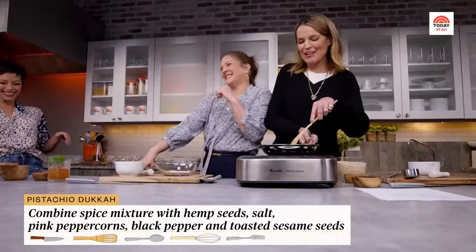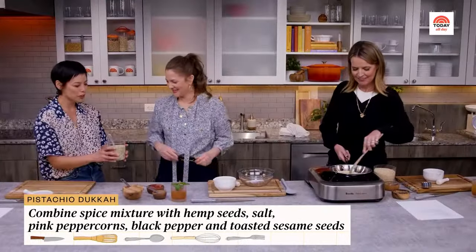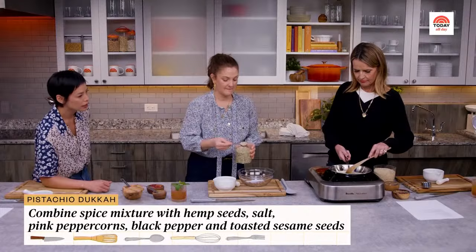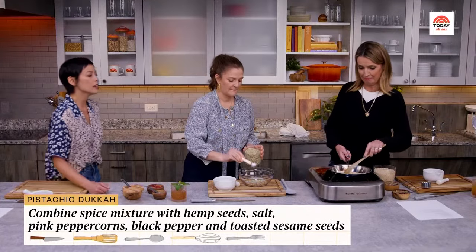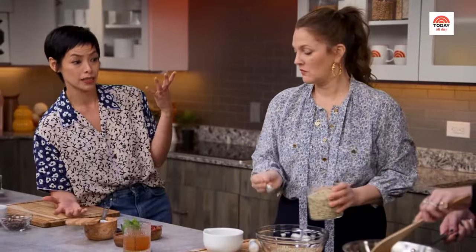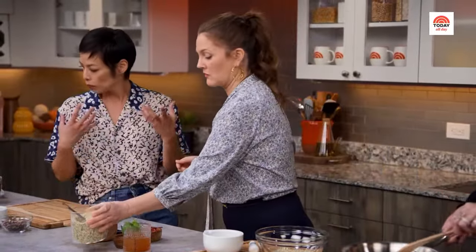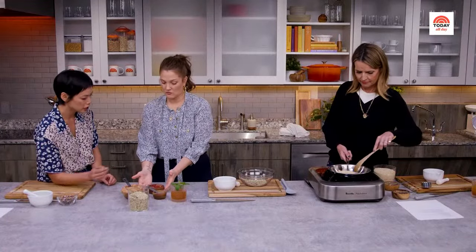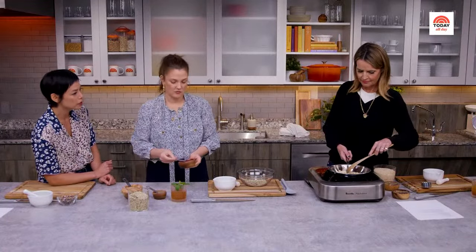Nice. Look at you. I didn't know I had a little baking skill. And then Drew, you're going to do, those are hemp hearts or hemp seeds, 2 tablespoons. Hemp seeds, Savannah. Yes, they're really great forms of protein and fiber and vitamins, actually. And again, we're playing a lot with textures. So that's a really lovely addition.